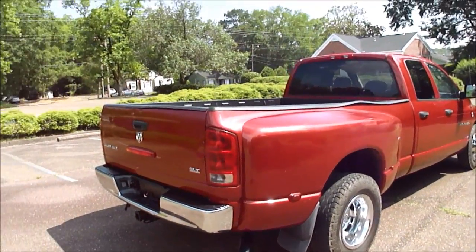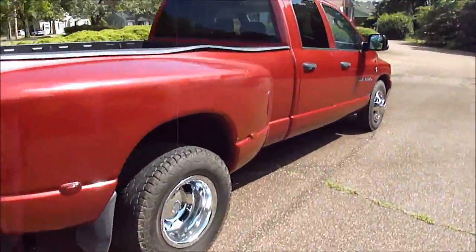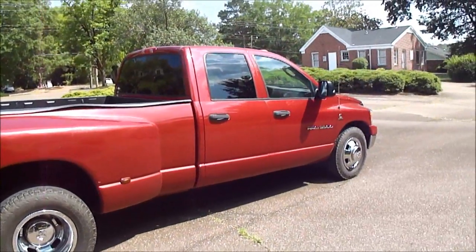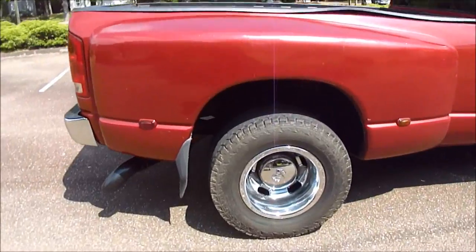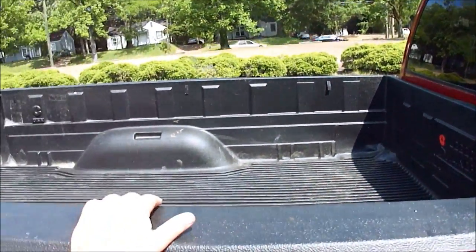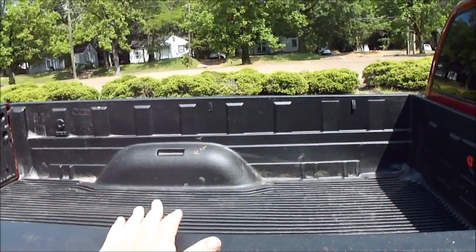Anyway, it's nice, but something about videos and cameras make these look brand new, even if they're not. But see under here, nice it is. Bed liner, we just put the bed liner in it.